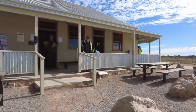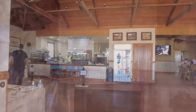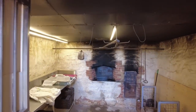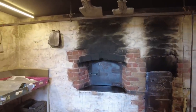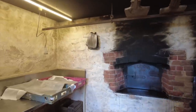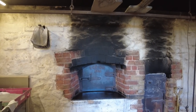I've been in Farina quite a few times, but it is always interesting to see how the restoration and the town progresses. Underground bakery, oven is still on. I hear the fire roaring and it's nice and warm in here. So all the bread from the bakery is still made in here, but not the pastry.